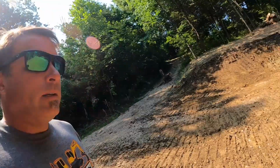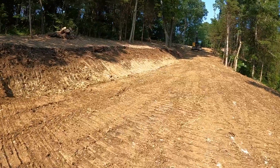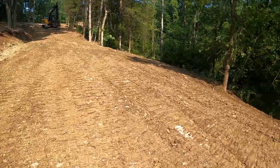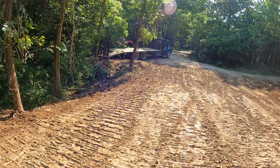Into day four, we got a lot done. Tomorrow just got to put gravel on the drive. Got the whole drive cut in. If you remember what this was, you couldn't even walk to here. Whole drive cut in, got it ditched. Made them pull off right here so they could turn around, do whatever they want. This was a big hole before.